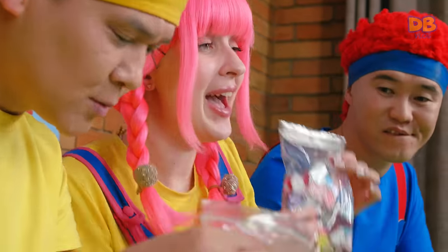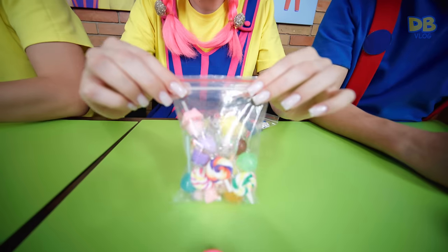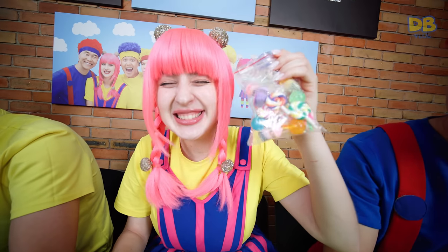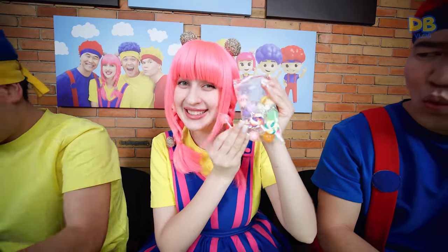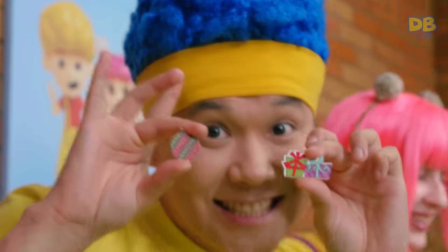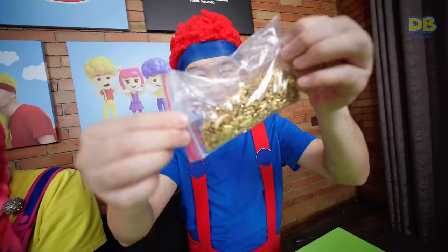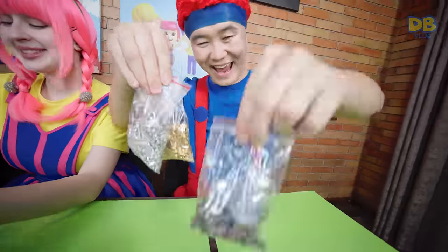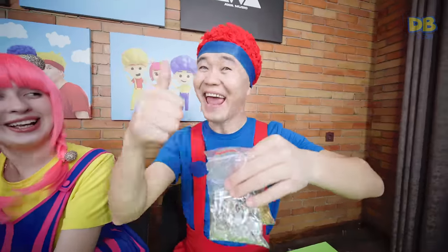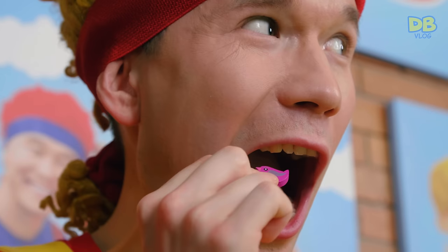Right, Chacha! Don't put it into your mouth! Lala! Your beads look like toys! And yummy sweets! Boom Boom's beads are made from gold, silver, and bronze. Chicky, this is inedible.